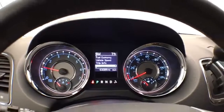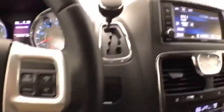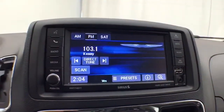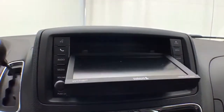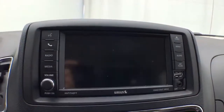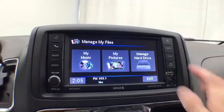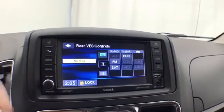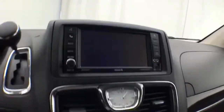With driver information system controlled by buttons on the steering wheel, cruise control, large touchscreen infotainment system for radio. It's also satellite radio capable. This radio has a 28 gig hard drive. Simply put a CD in, burn it to your hard drive, never have to carry it along again. You can also upload through the USB connection. Very easy to manage your music from there. Rear DVD controls, Bluetooth connectivity for hands-free phone use. And there's, of course, where the backup camera display is.